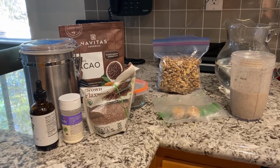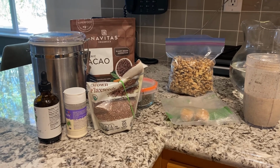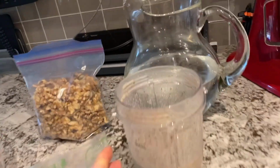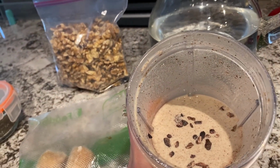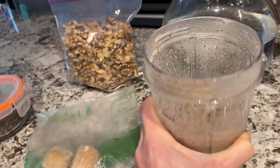So for breakfast today, I decided to make a smoothie. I don't have the same thing every day. So this is what it is, it's a chocolate mint smoothie. I don't even know if I would call it a smoothie. It's more like just a protein drink.